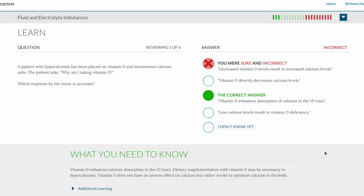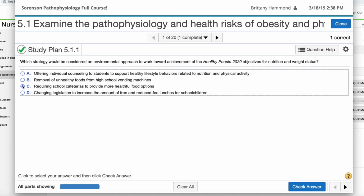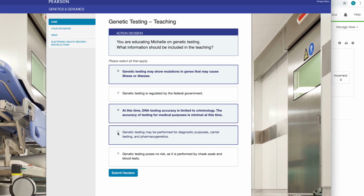MyLab Nursing uses adaptive, personalized learning techniques grounded in modern learning science. Students learn nursing skills, together with the clinical reasoning abilities they need to apply skills. Plus, MyLab Nursing provides in-depth preparation for the NCLEX exam.